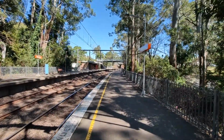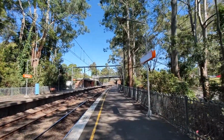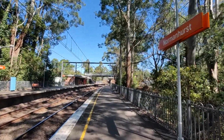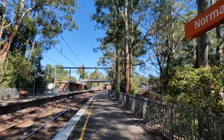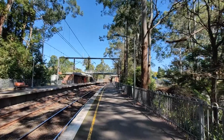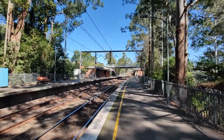Transdev operates a few bus services that stop nearby Normanhurst station. The station is inaccessible with only stairs connecting the two platforms. Yes, two side platforms as you can clearly see here.